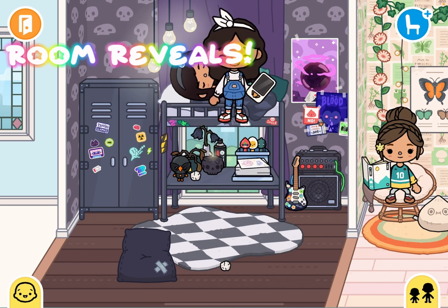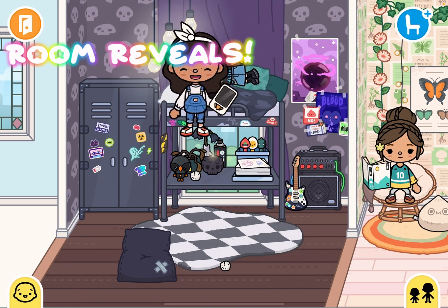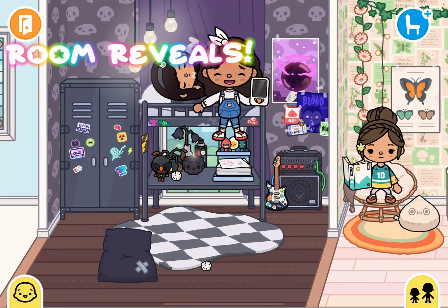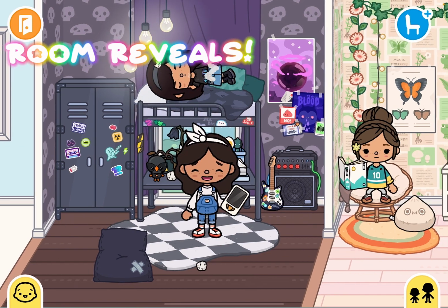So yeah, I like these curtains in the background. It definitely gave the room a little bit more detail. And these lights, of course. So cute. Let's move on.